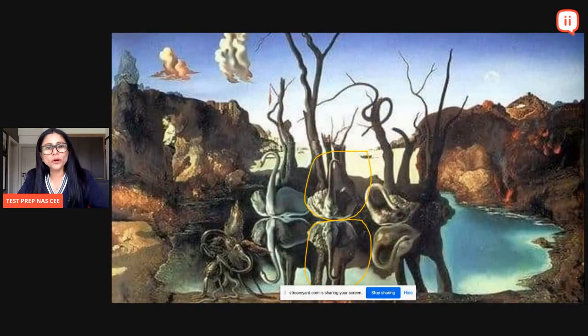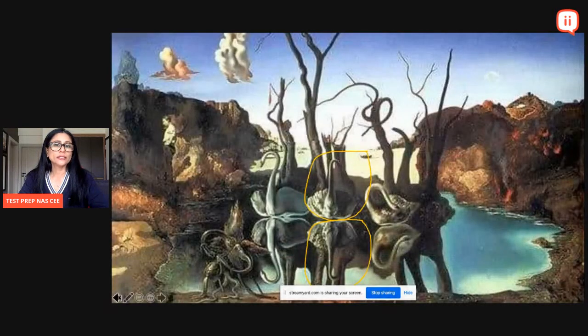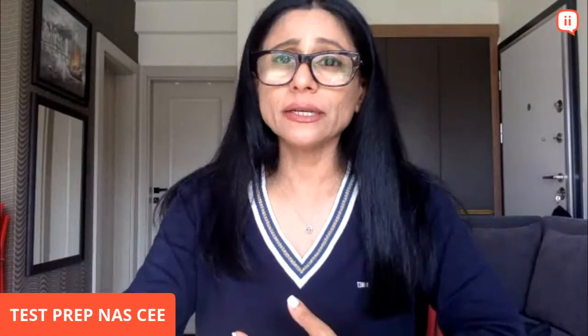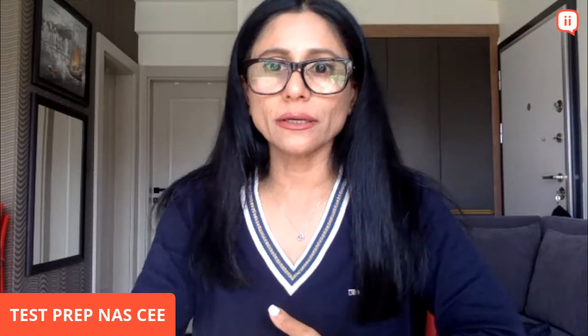And here are the swans, if you look closely, and the elephant's reflection. Okay, so that's what I would choose, I think just because it would really make me think. There's so much going on in a Dali painting, so much more than meets the eye. And I actually have been to his museum in Figueres, just outside of Barcelona, and it's just mind-boggling.